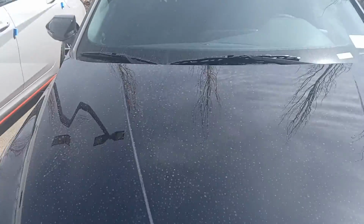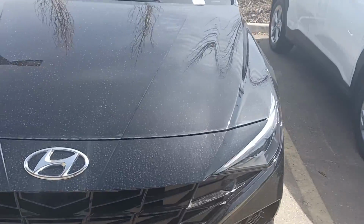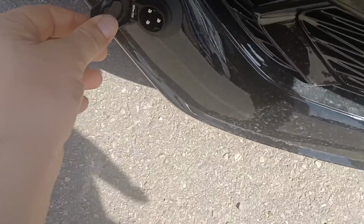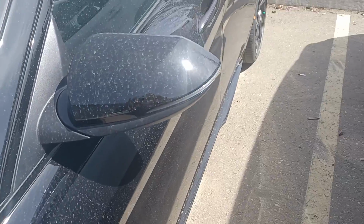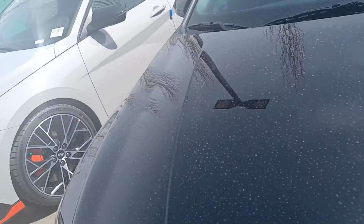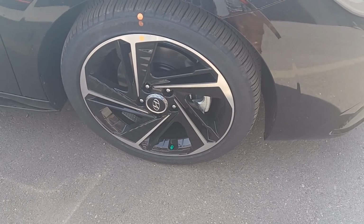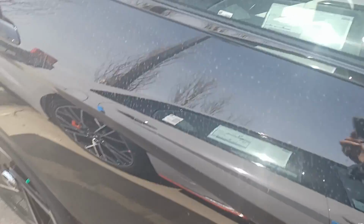Look at that. So beautiful. I don't know if you know, but there's your block heater down along the side here. It's so beautiful. Little rims. Imagine going down the highway with those beautiful rims. So we're going to go inside and I'll show you the inside of this beautiful unit and what it's like.